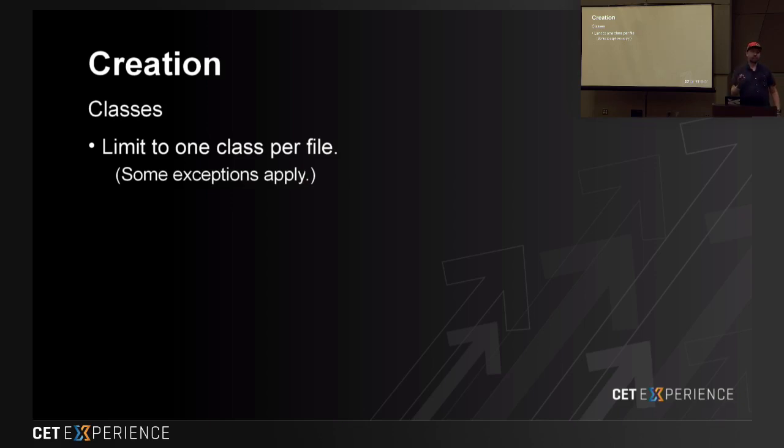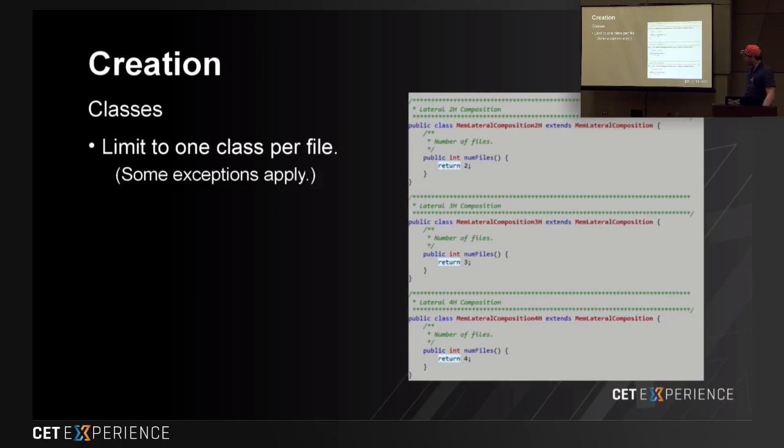However, there are exceptions to the rule of one class per file. At Platinum Edge, generally, if you can see two classes in a reasonable sized buffer, then it's okay. And as an example, this is an example of composition classes, and each one is there to return a different value for num files.